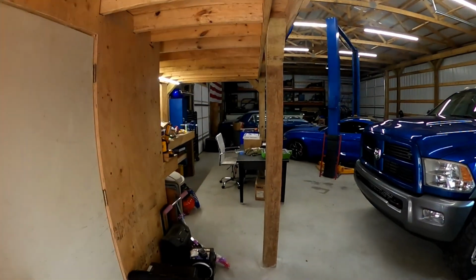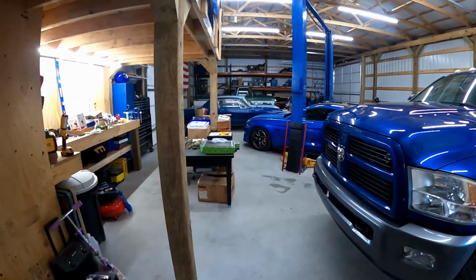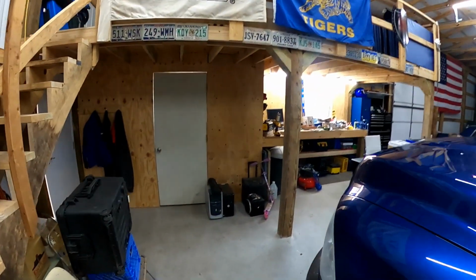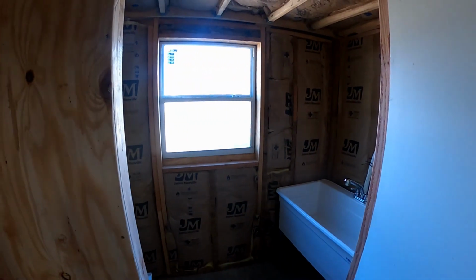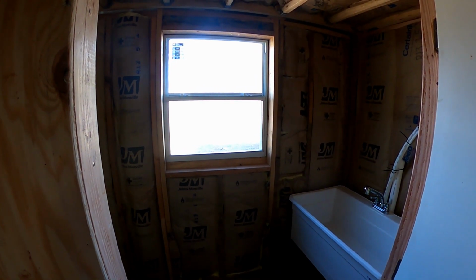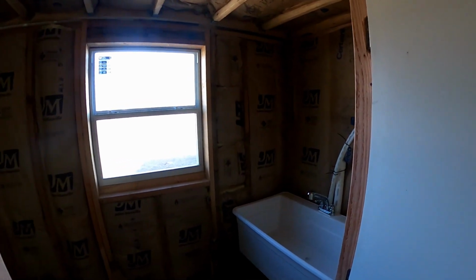All right, on the inside, you can kind of see, I'll kind of back away here. As you come in the door, we framed this off to be a bathroom. It's not complete yet. We ended up doing 1.5 inch foam board in between the girts, then framed it out with normal studs, 18 on center, insulated it. So this will be the bathroom.